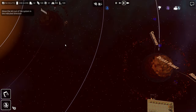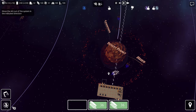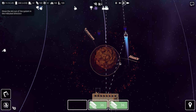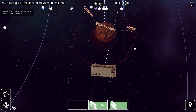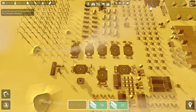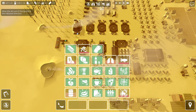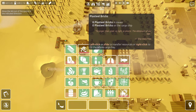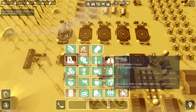There we go. And then I might want to take this route. This is bringing steel here, so that's not the most effective route. I wonder if there's any route coming from Haven. Oh, this is a spare ship. Yeah, this is a spare ship. Cool. We can start pulling people from this. I guess we take as many as possible.